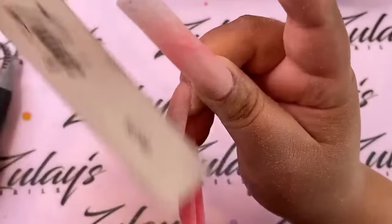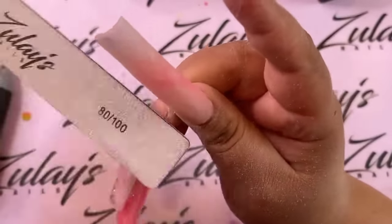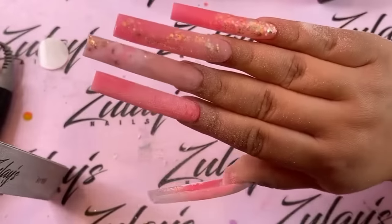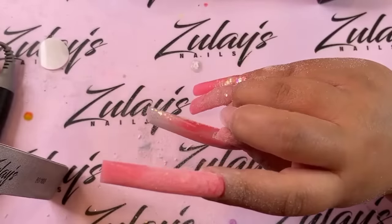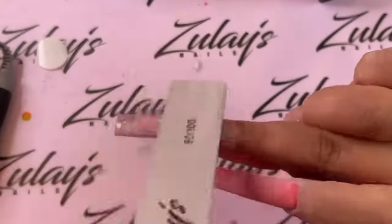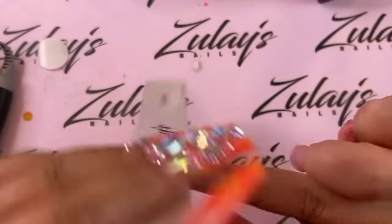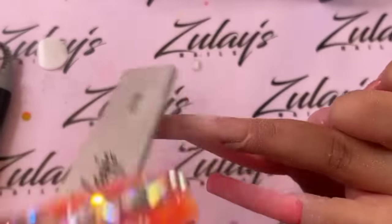Because I'm like, I can't file like that. I don't know how. If they want round nails, no scoopy for you. Is there a filler you use when they grow, or do you replace a whole nail? You need to replace a nail, girl.